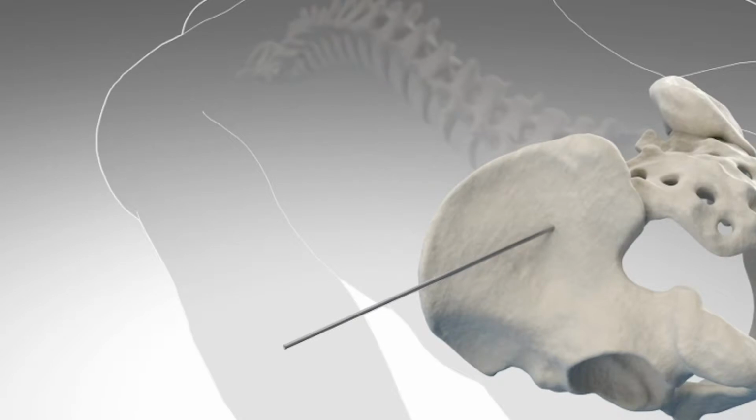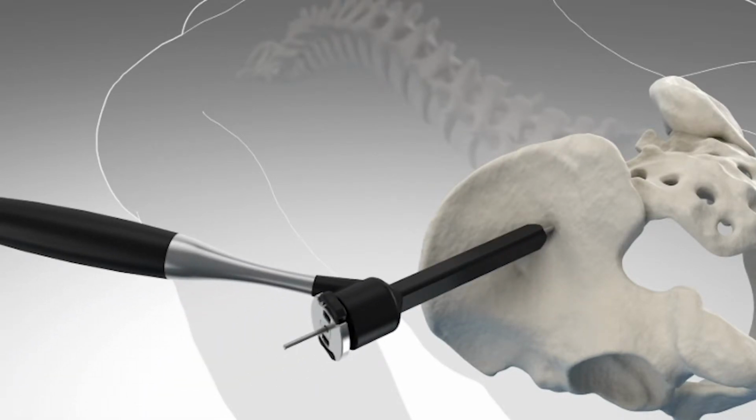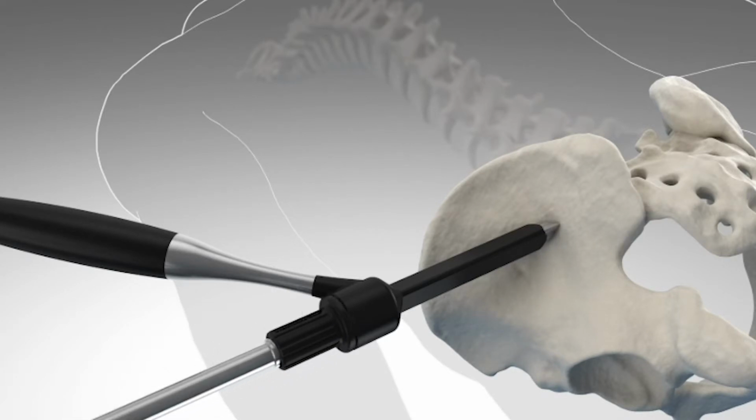That's a case where the iFuse system can be very beneficial. Considering the fact that sacroiliac joint dysfunction and pain account for about 15 to 20% of back pain, there's a lot of people out there who could benefit from this procedure, especially if they've failed conservative and interventional treatments and they still continue to have pain.